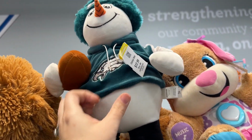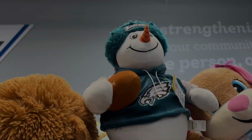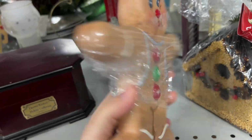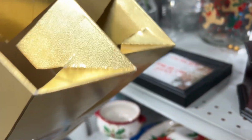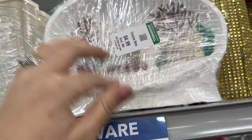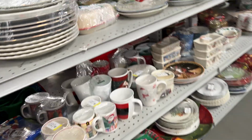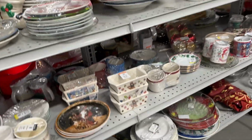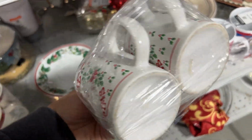Oh, babe, did you see this? An eagle snowman. Oh, my goodness. Oh my gosh, look at this face. Happy, sad. What are those? Oh, if they were tree toppers, that would have been good. I sold one of these before. A little ceramic piece that lights up a little village. I don't think I'm getting anything from here. Oh, those are cute. Have that vintage style to them.